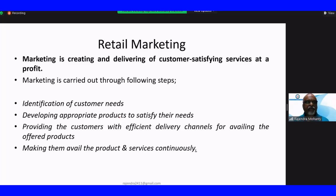Now we will move from digital banking things to the marketing things. So a little bit of marketing also you will learn.